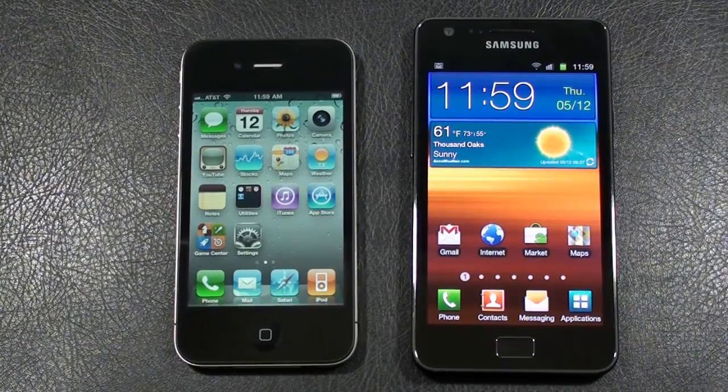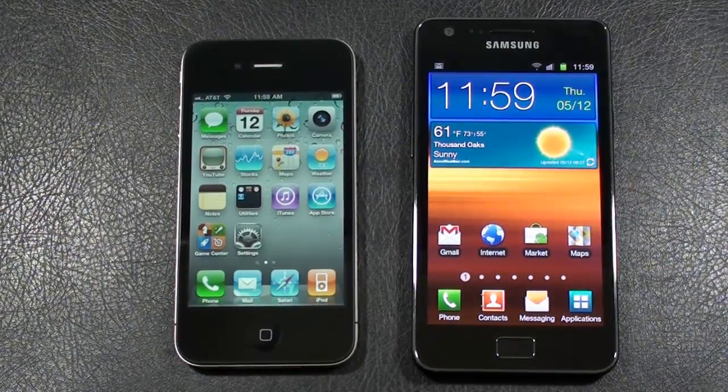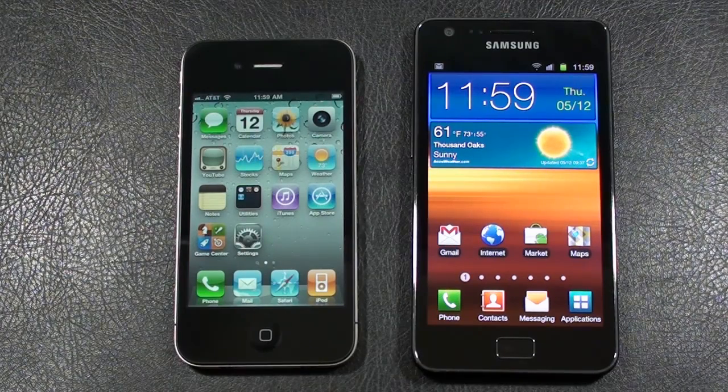We got a great face-off for you today between probably the two most popular phones on the planet at the moment, the Apple iPhone 4 and Samsung's Galaxy S2. The predecessor to the Galaxy S2 sold over 10 million units, and I think the iPhone 4 sells 14, 18 million units a quarter. So definitely the two most popular phones on the planet at the moment.